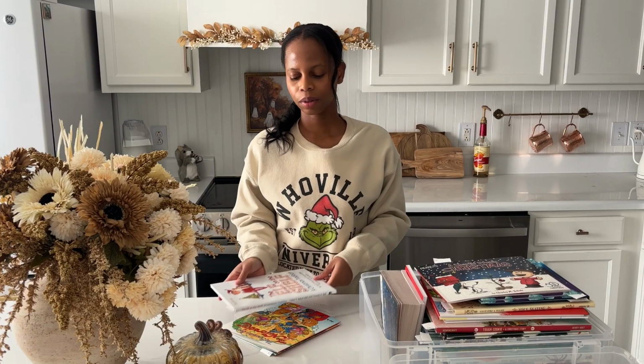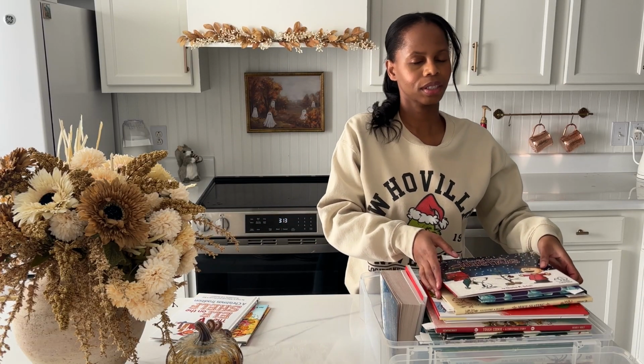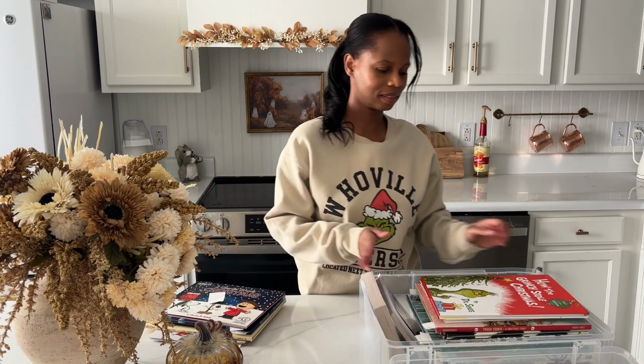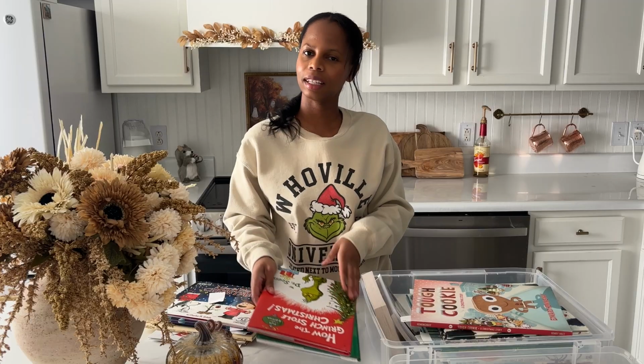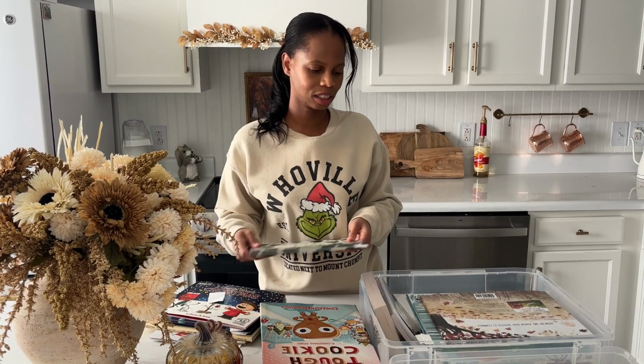One reason is because he's getting older and we don't read together as much as we used to. He just reads to himself now at night, which is kind of nice for me because it frees up some of my time. But if I'm being honest, I kind of miss us reading together. So I feel like this is a very intentional way for us to read together and enjoy the holidays and get into the holiday spirit.